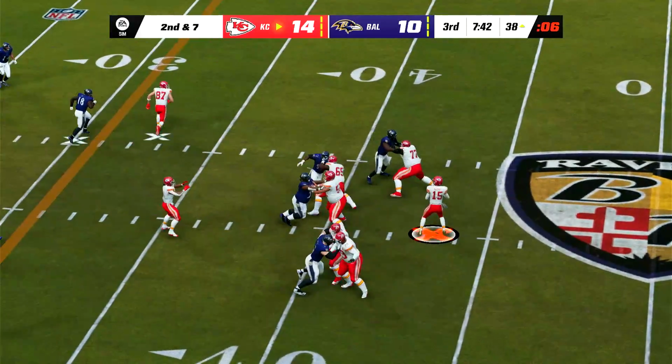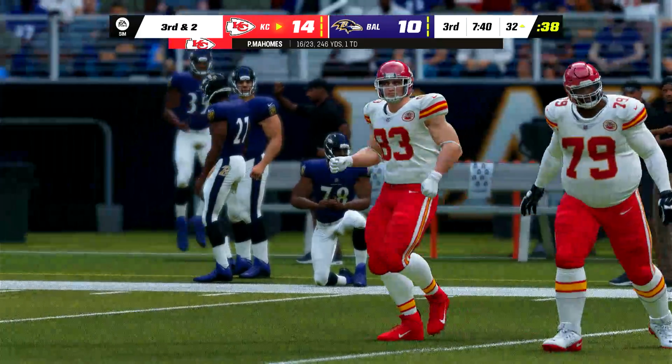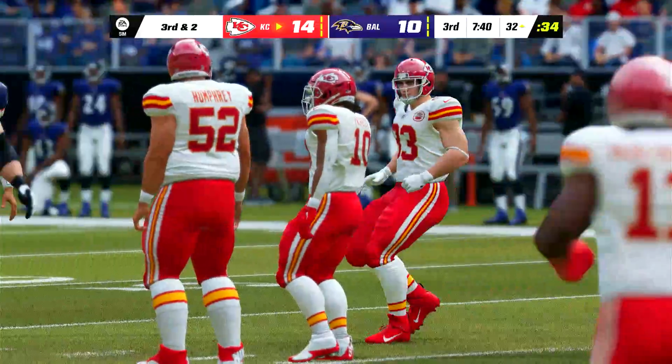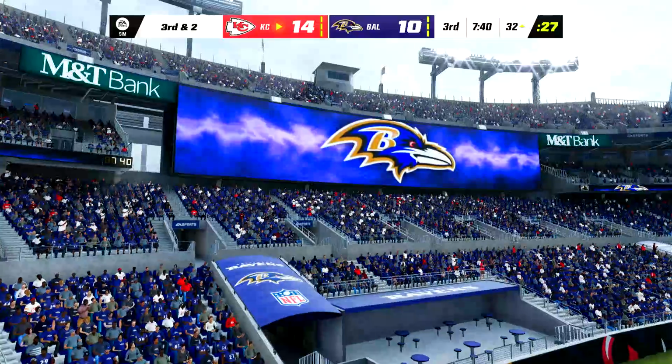Mahomes going to throw. Finding Gray on the out route. And he gets it down a yard or two shy of the 30 before he's out of bounds. Got to give credit where it's due. Really nice defense on that play. The pitch and catch was successful, but not any run after it.